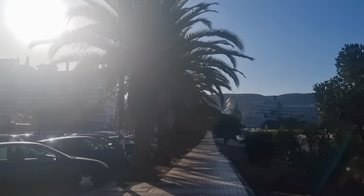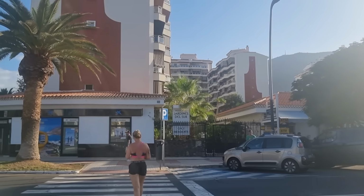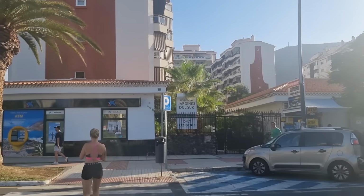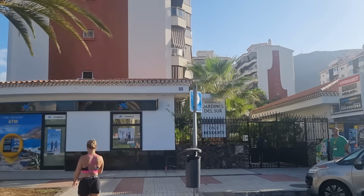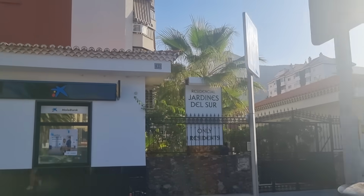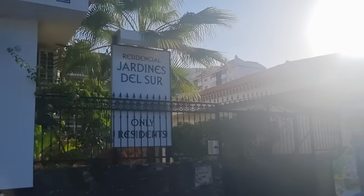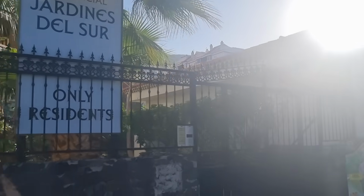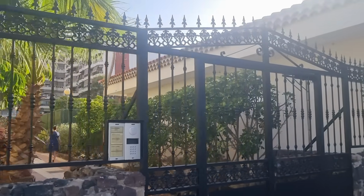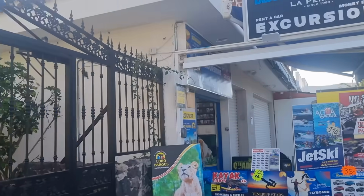Right, let's cross over. We'll show you some of the bars and restaurants here. Now, there's one to consider as well, very flat. The Jardines del Sur, residents only. It's quite hard to get this one, but I think they're maybe on Airbnb. It's not a complex I've ever stayed in. It's pretty affordable, I think. It's all gated, you can't just walk into it. I believe they've got a pool in there as well, so that's the Jardines del Sur. Let me know in the comments if anybody stayed there.